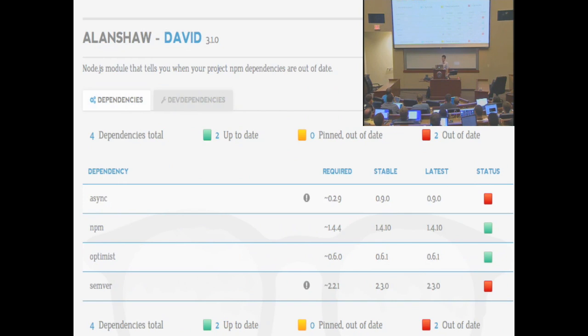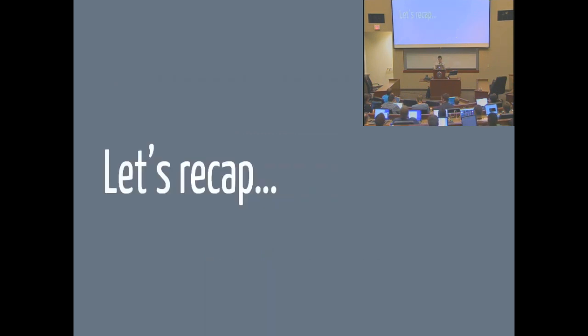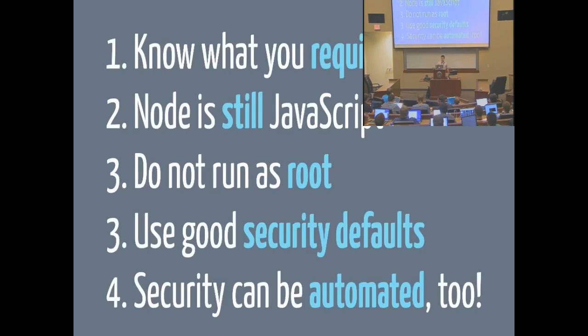And if you click that badge, it gives you a nice display here of exactly what version you have of all these modules and what's the latest and stuff like that. If you go to david-dm.org, if you just add that one image there in your README, you can get a badge too. It's pretty easy. So let's recap on Node. Know what you require. Node is still JavaScript. Do not run as root. Use good security defaults, and security can be automated too.